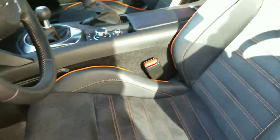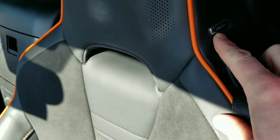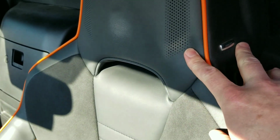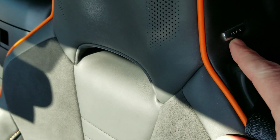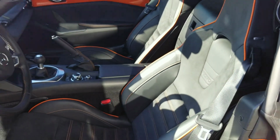You've also got the Bose stereo system, as you're going to get on the MX-5 with the GT, and the Bose speakers are actually built here right into the seat headrest. You can see the Bose labeling there. And so this thing rocks.